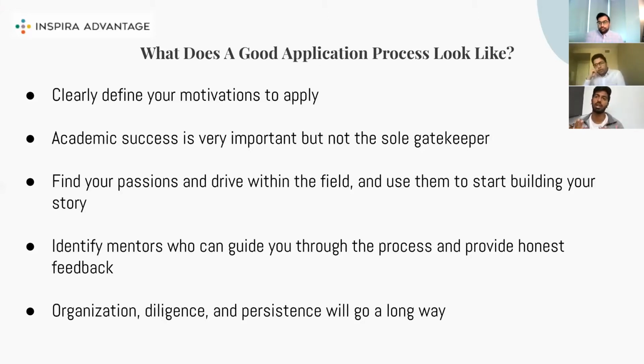Especially because there are so many applicants, your pre-medical advisor is not necessarily going to have all the time in the world to look at your application specifically. So having those mentors, whether those be peers or admissions consultants, can play a large role in this process, especially nowadays.